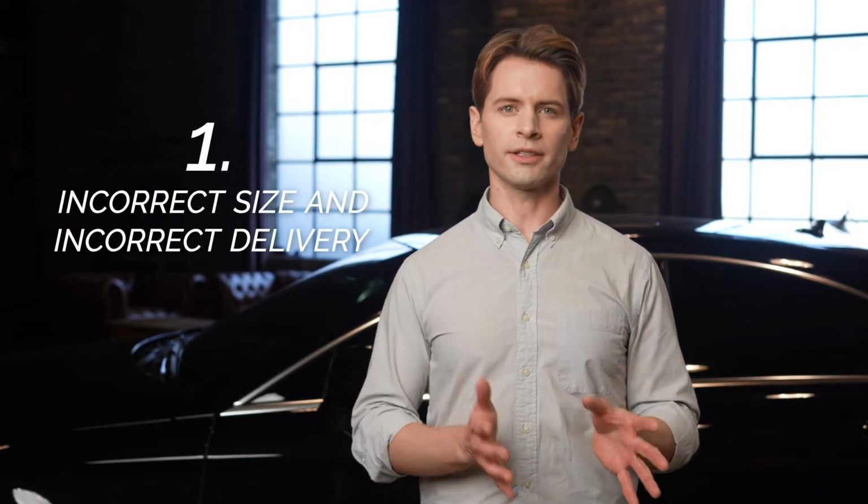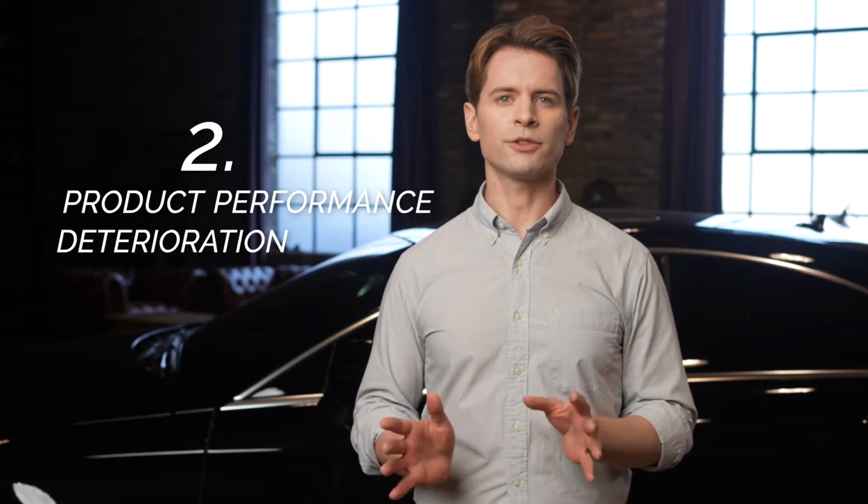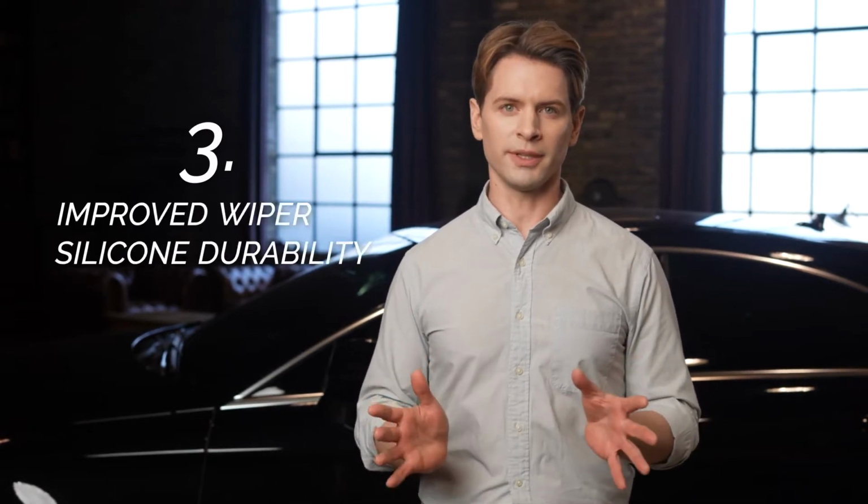We have reviewed the comments of our backers, which can be summarized in 3 ways. First, incorrect size and incorrect delivery of the vehicle's wiper model. Second, product performance deterioration due to use without cleaning and conditioning the windshield. Third, wiper silicone durability. Let's start with the conclusion. None of these problems are in the 3rd generation.